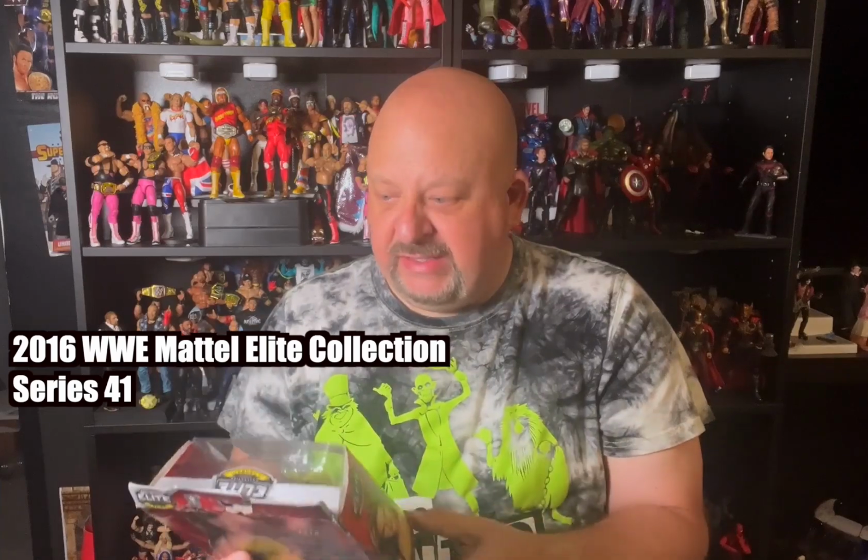It only comes with one head sculpt, and it's pretty good. Like I said, this figure is based on her 2000 era Lita, and I could have sworn it came out close to 10 years ago. I thought I read that online somewhere. It doesn't even have a number. It does say first time in the line, which is cool to have. It's an Elite Collection Flashback. I could have sworn when I looked it up online, it said it came out in 2015, but don't hold me to that. Anyway, we're going to get this opened and take a look at it close up.